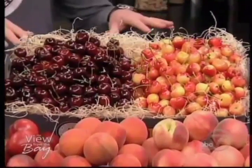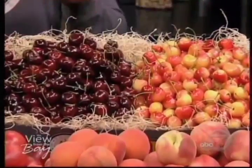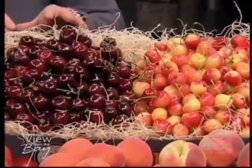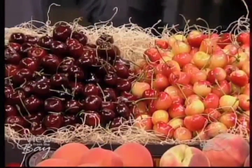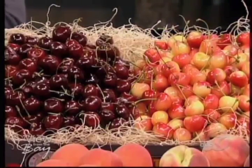I brought two examples of cherries. One is a Rainier cherry, which is a white cherry you can see here. And then the other is a Bing cherry, which is going to be a red cherry. Most folks are familiar with the red cherries, but they don't actually find the white cherries as much. But these are a wonderful cherry if you can find them.